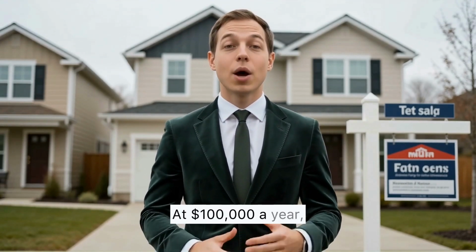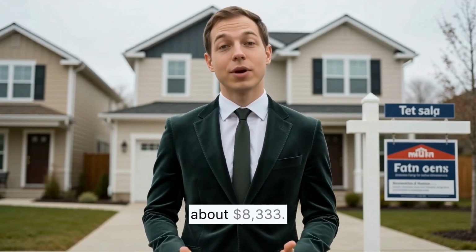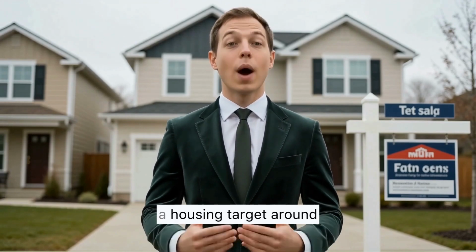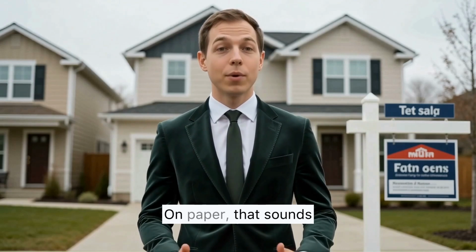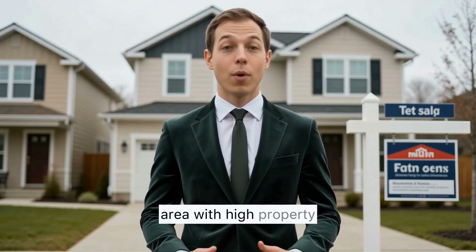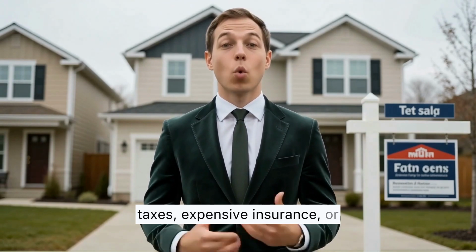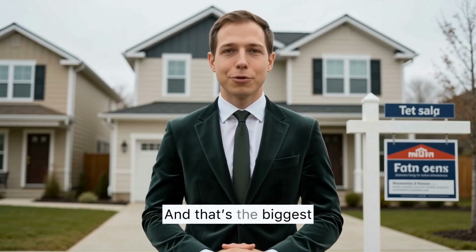At $100,000 a year, your monthly gross is about $8,333. So 28% gives you a housing target around $2,333 per month. On paper, that sounds pretty solid. But if you stretch to that number and you live in an area with high property taxes, expensive insurance, or rising maintenance costs, you can still easily feel squeezed. And that's the biggest trap.